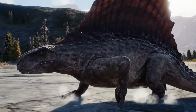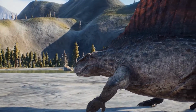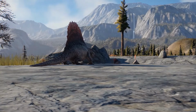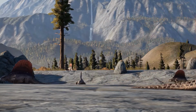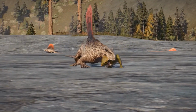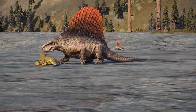But Dimetrodon is known for another, more sinister feature. There's a reason why Dimetrodon is the first apex predator. Not only can it wake up faster than others, but its mouth is completely unique.